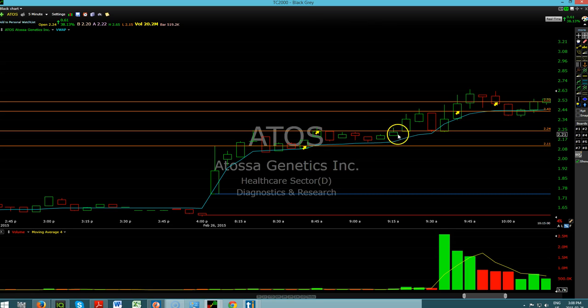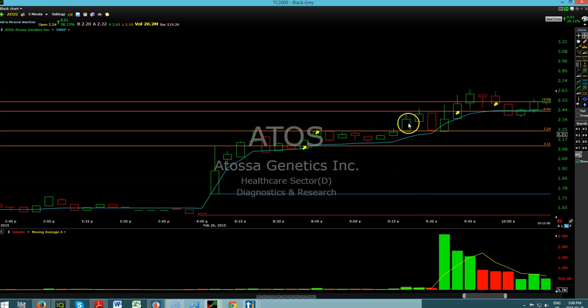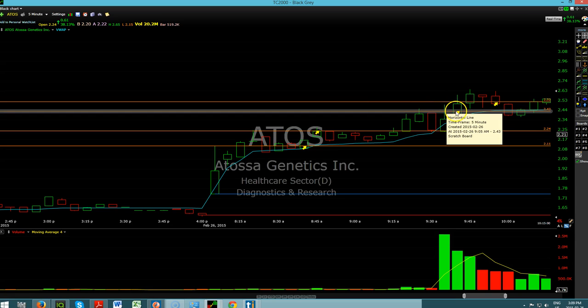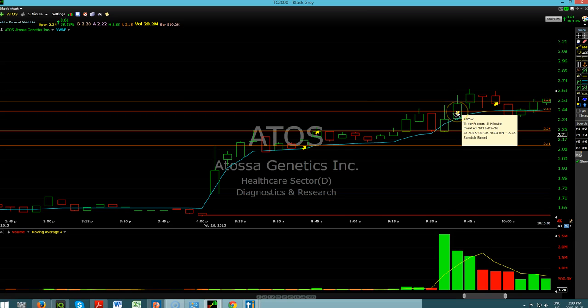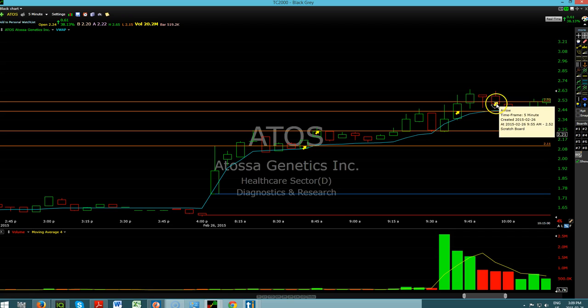And then you can see, just before the market opened right here, it had a nice pop. A little bit scary here. It looked like, okay, maybe that's it. But then when the market did open, it really surged ahead. So I was able to get out of another bit at 2.43, and then the balance at, I think that says 2.50. Yeah, it's 2.52. So a great early morning trade.